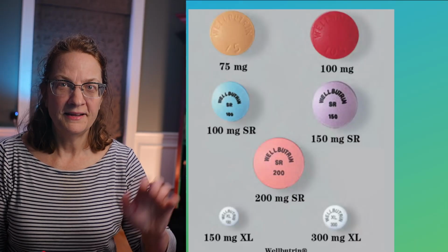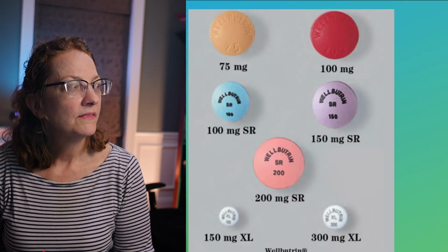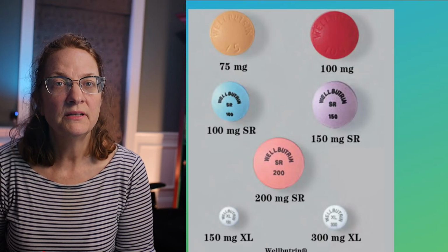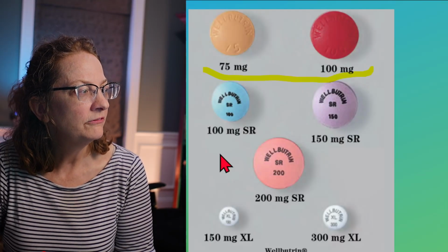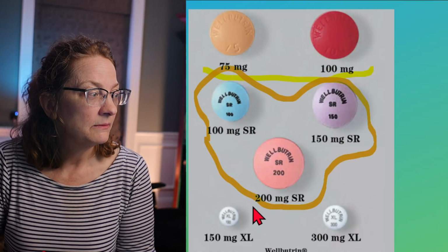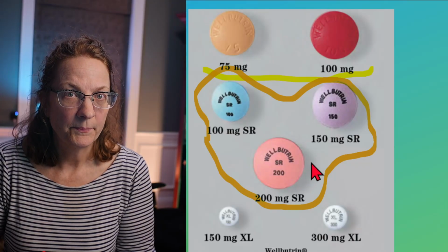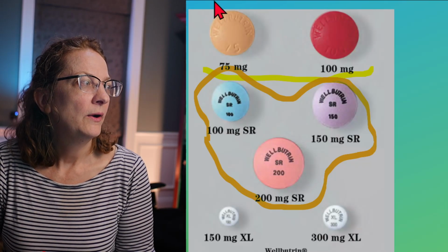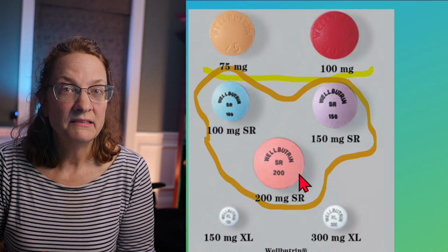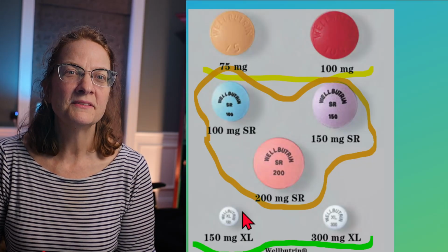Now, this is the last slide. This is also very important to know in practice. These are all the Wellbutrin or bupropion pills. We have 75 milligrams and 100 milligrams. Now look, we also have 100 milligrams again, 150 milligrams and 200, and these are SR, sustained release. Why? Well, what they did was they first came out with this at 3 times a day. Then they came out with this at twice a day. And then they came out with this at once a day, 150 milligrams and 300.